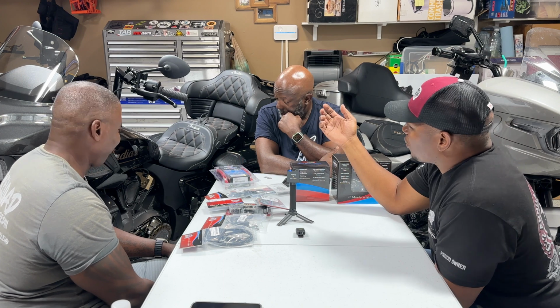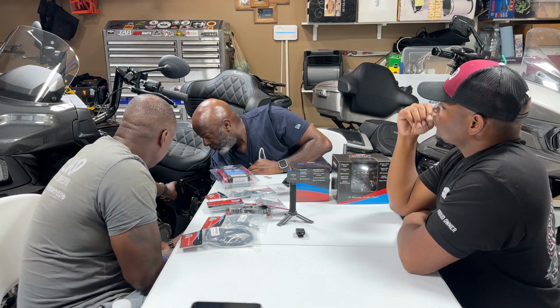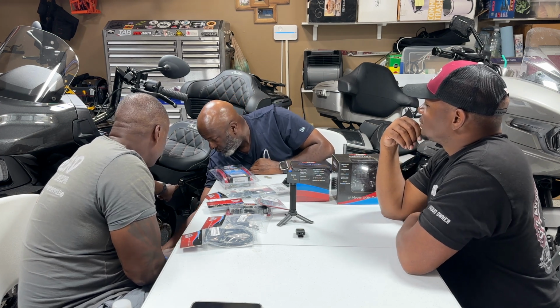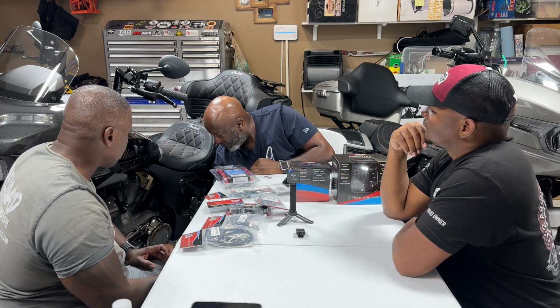Man, you gotta run the wires somewhere. Yeah, but that's the good thing. The paneling on this bike, like this little painted piece, I thought that was the only thing that came off. No, this whole thing comes off. Right, so you can hide wires easier on this bike, in my opinion.